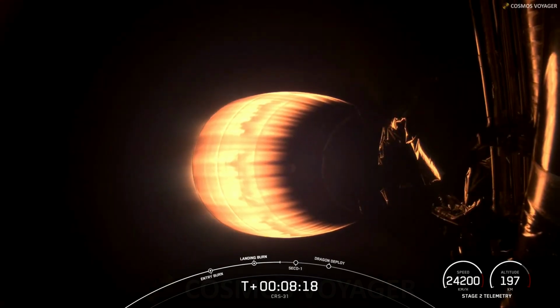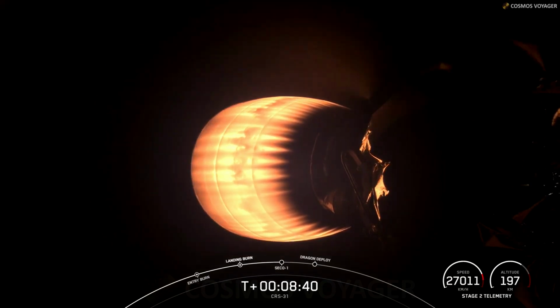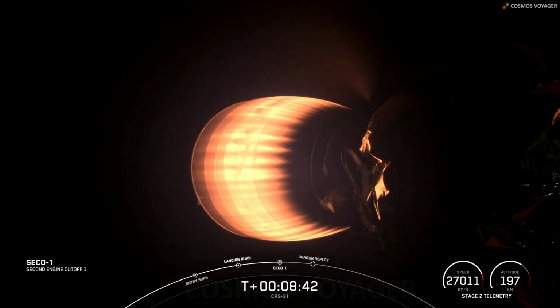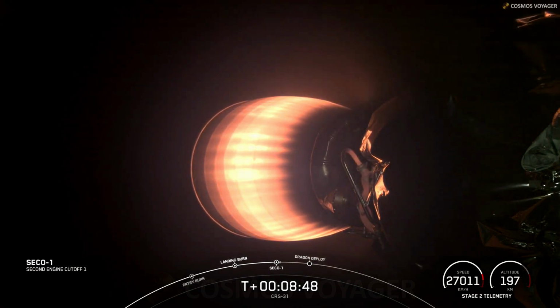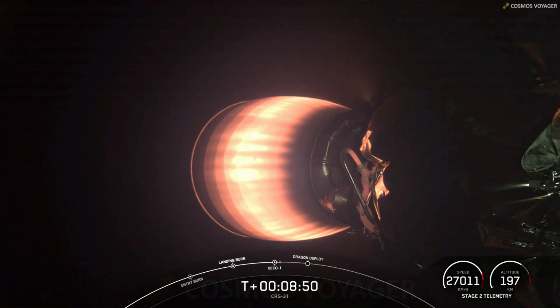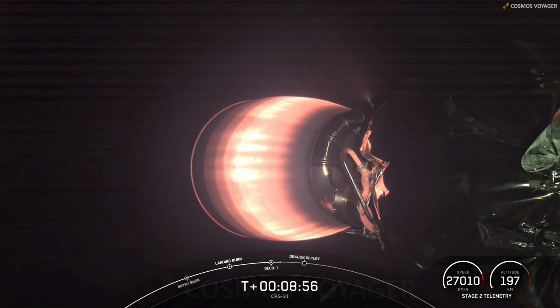And we are coming up on second engine cutoff 1 here on the second stage in just a few moments. Stage 2 shutdown. There is that call out for SECO 1. You can see that MVAC engine slowly cooling off. Nominal orbit insertion. There is that confirmation of a good orbit.